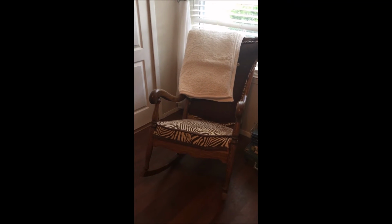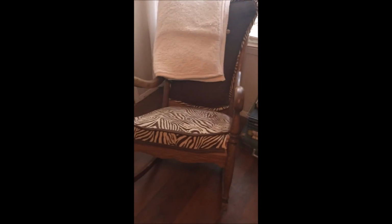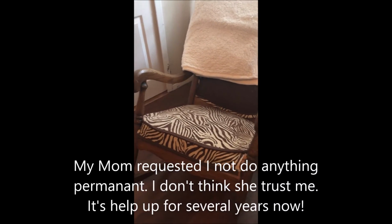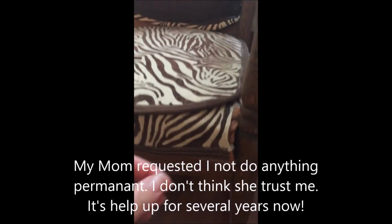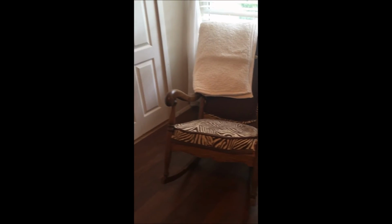This rocking chair belonged also to some family members from long ago, and I recovered it before I did my room, but I decided to put it in here in this little corner. But I did it in such a way that the original cover is down there, and so you can kind of see it right here in the corner. It's nailed in for the most part, and I love it.